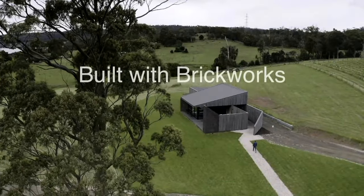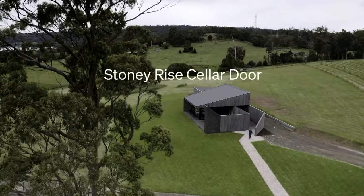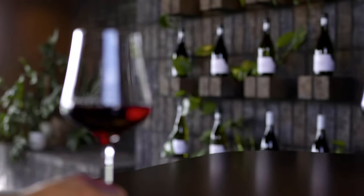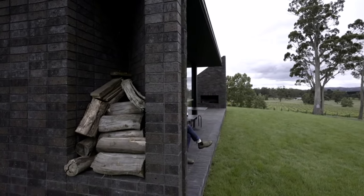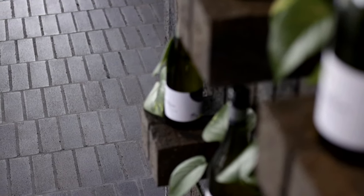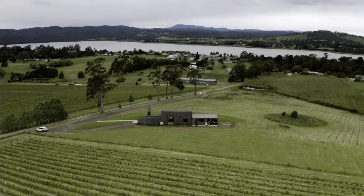An award-winning Tasmanian winery has rethought the cellar door experience with the aid of a carbon neutral brick. The material palette was selected to respond to the way that Lou and Joe make their wine, which is all about being as natural and as authentic as possible. When we were picking materials, we wanted that, and a response to the Tasmanian context, and a way to ground a small building in the landscape.